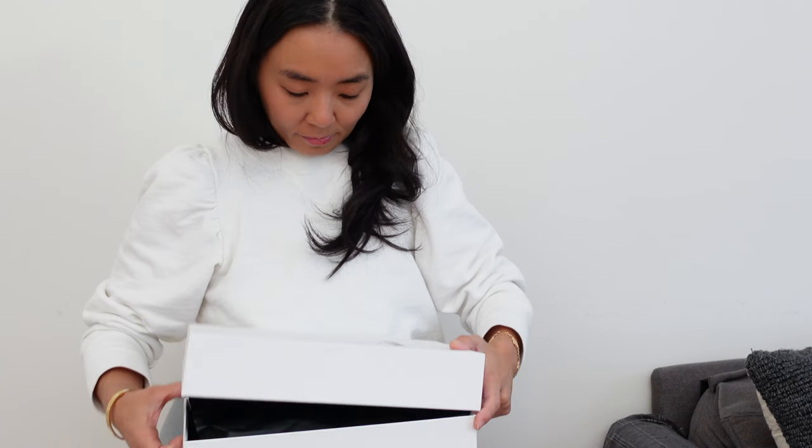I'll link that one above. And I was deciding between that one or this one. I felt this one would probably have a longer longevity. It just seemed more elegant and classic. So let's go ahead and open this up.